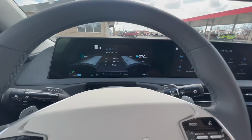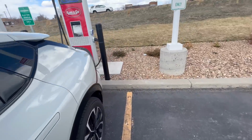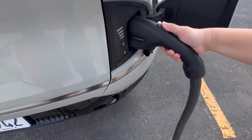So what do you say we charge it up to 100% to full until it kicks off? We'll reset the trip computers, and then we'll hit the road. We have just completed at 100% state of charge. It pulls pretty hard up top, and we're ready to head out on the test. It says 100%, and it says 0 kilowatts going into it. So we are absolutely topped up.